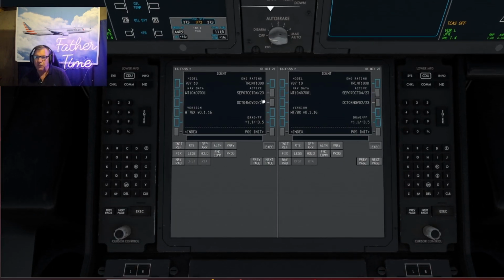787-10. They've got the Rolls-Royce engines on them. The database is good till October 4th. By the way, you can upgrade the database through Navigraph. Make sure it's all up to date. If you don't, you end up with problems.